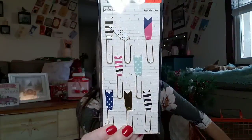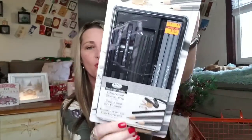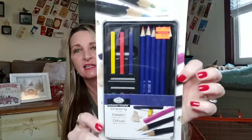Here are some paper clips. I paid 49 cents for those. And some more pencils. This is the charcoal sketching art set. Paid 59 cents, or I guess you could say 60 cents, penny less, whatever. It's a huge score. And then I bought this one for 59 cents.